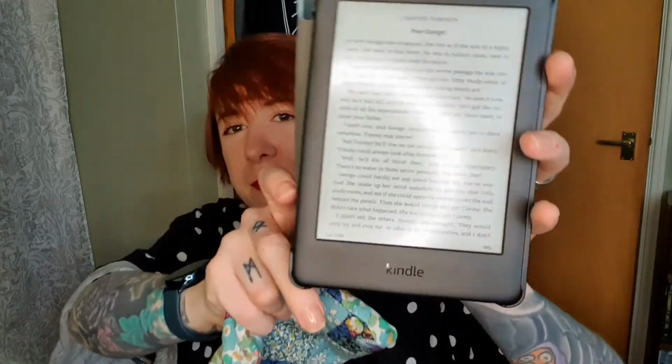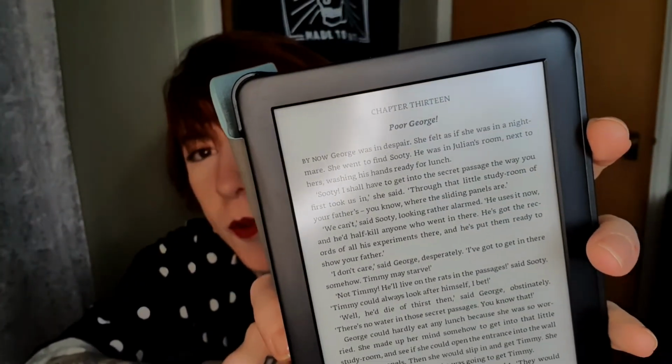I'm not very au fait with Kindles. Here we go. I'm on chapter 13 of the fourth book of the Famous Five books, and I don't care what people say about Enid Blyton. I grew up reading Enid Blyton books and I'm rereading them because I really struggled to read. A couple of years ago I was on some medication that meant that I couldn't concentrate, I couldn't read, and now I'm rereading books I read as a child.